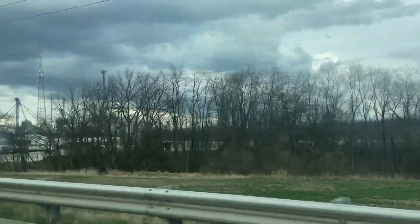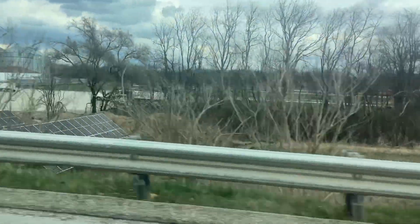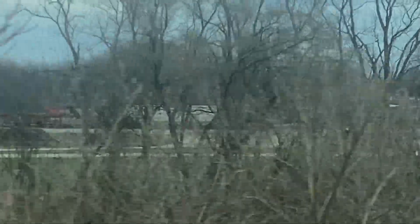And even driving home, we caught something rare, as a CN Zebra Stripe GP40-2W was stopped at the Kingsbury Locker Plant and Grain Elevator.